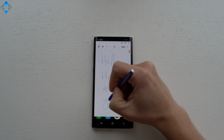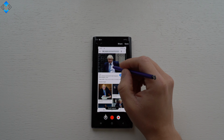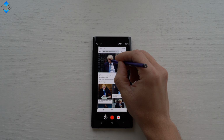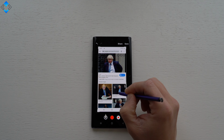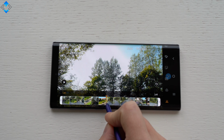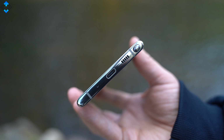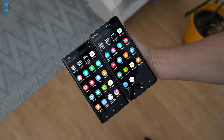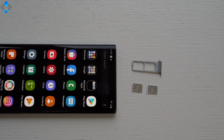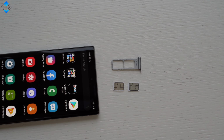Besides the ability to control the cameras, the S Pen is definitely useful for other stuff, especially if you like taking notes by hand, marking specific areas of the text, signing documents, drawing, or editing video while you are on the go. A few flaws about the device: there is no headphone jack, while the Samsung Galaxy S10 Plus still has this feature. Also, there is no micro SD card slot, whereas the Note 10 Plus dual SIM card model has this feature.